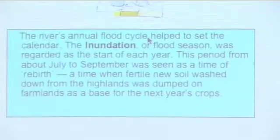What do you visualise there? What's happening? Particularly the last bit. That's flooding. And what's happening? Soil's being brought in. And people are planting.